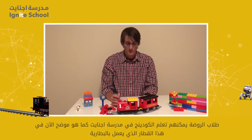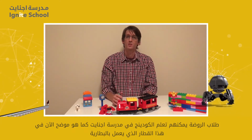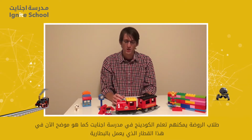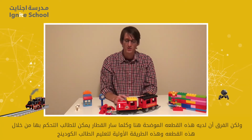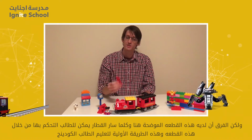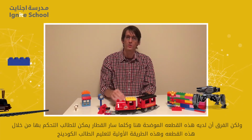Even for our younger students, KG1 and KG2, we can teach coding at Ignite. So here we have the Lego Coding Express. So this is a Duplo train, just like you might have at home. It runs on batteries, but the special thing about this is it has these action bricks. So as the train drives over these bricks, it interacts with them.